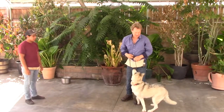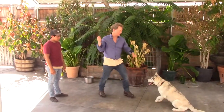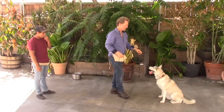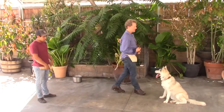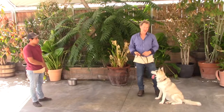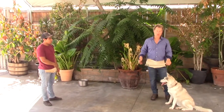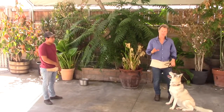Sit. So you see that we have the sit stay. We have the waiting to go over to say hi to the person, the release to go say hi, and the come in this greeting routine. And if you ever have an issue with her jumping on people, you need to do this greeting routine with guests, people that come to your house.